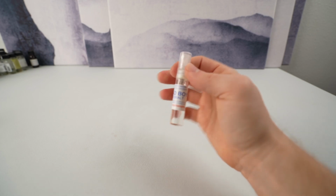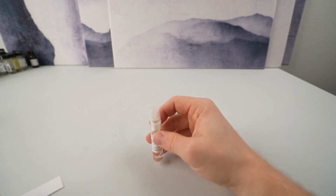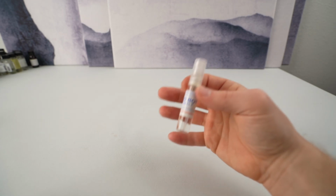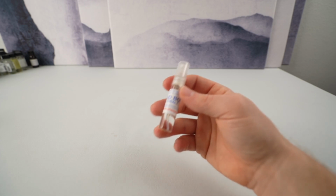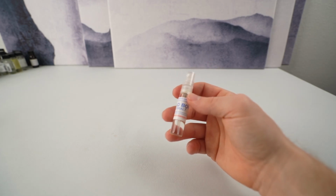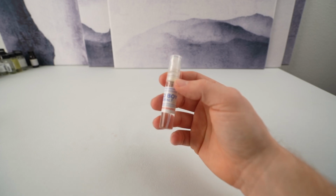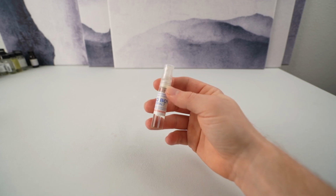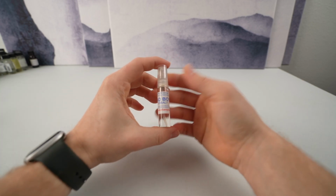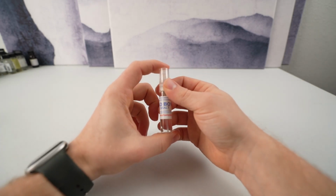The plum note is not really plum. It's just that generic sweetness that you smell in designers. And I guess they're trying to play it off as plum. Geranium, of course, it's kind of that fresh green floral smell. The vetiver is super boring, uninspired in the base. But overall, like I said, it's good. It smells good.